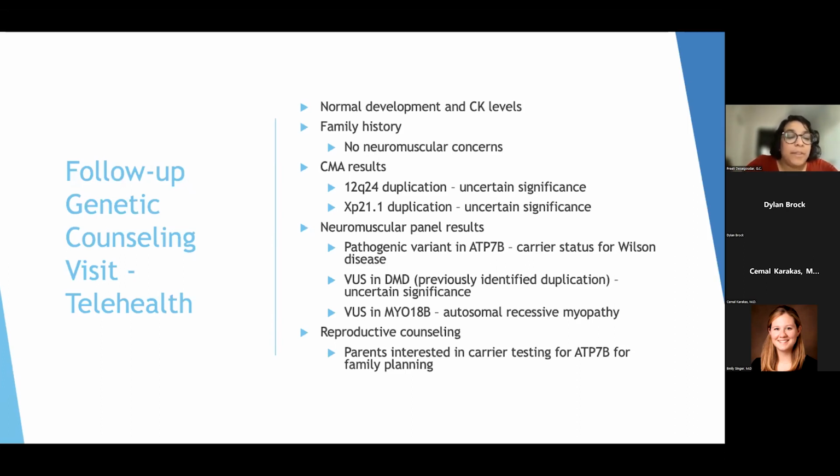So the next step for that is, after discussing the carrier status for Wilson disease, the parents, who in this case were young, were interested in expanding their family. So now they are expressing interest in carrier testing because they want to know: do they have a risk to have a child with Wilson disease? So that was the next thing that happened.